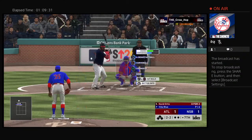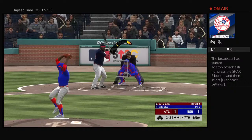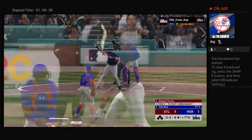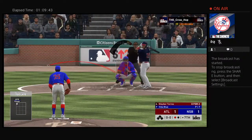Fouled away. The 2-2 one more time. He swung on and missed. He got him on strikes. And that'll bring up Gleyber Torres.